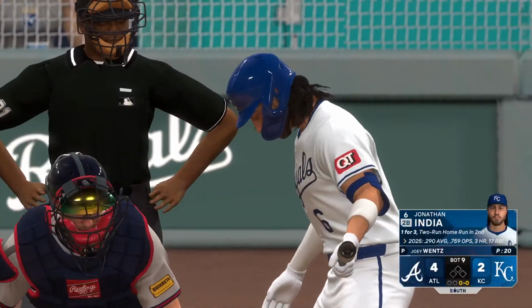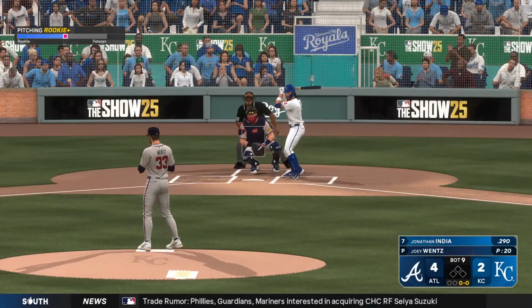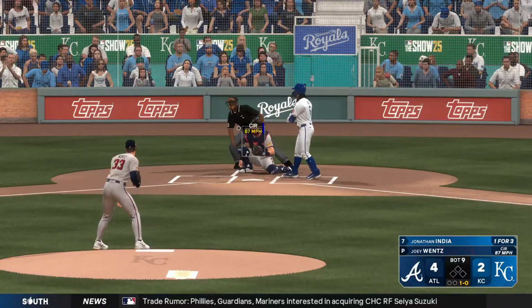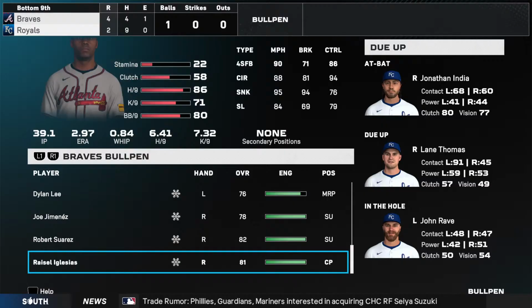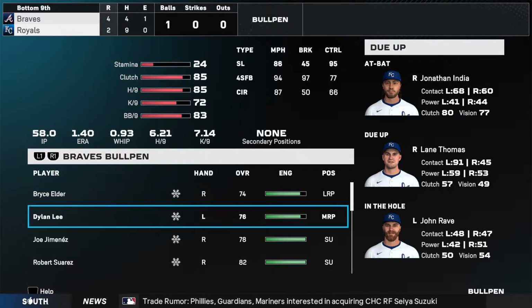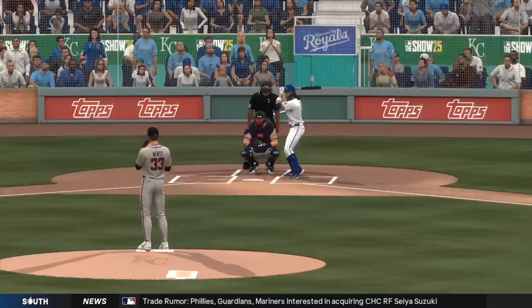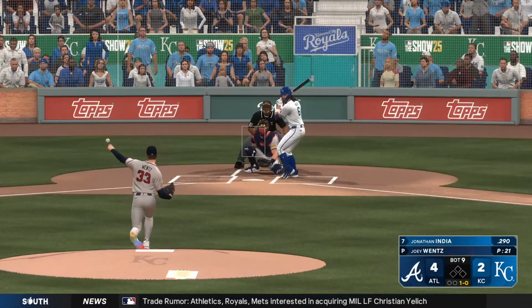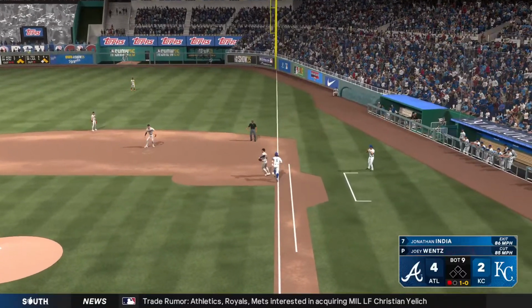Back here in Kansas City, we head to the bottom of the ninth. Jonathan India at the plate. Wentz back to work. That one misses, and it's 1-0. One ball, no strike. On the ground, right side. Gloves it on the dive. Nicely done for the out.